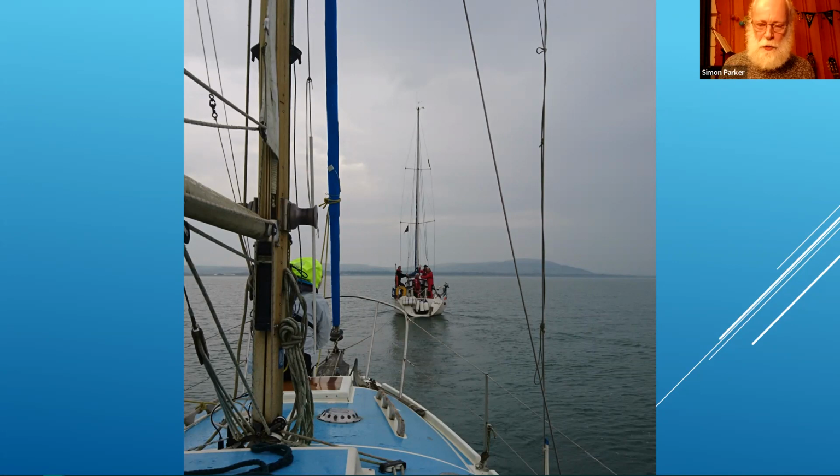The slides didn't change when I used my arrows just now. Can you confirm that you can see a picture of a boat towing another boat? Thank you very much.